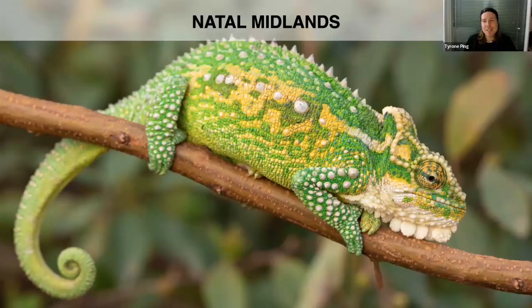The next stop is going to probably be one of my favorite parts of the tour, is we head to the Natal Midlands and look for the iconic Natal Midlands dwarf chameleon, which you see pictured in front of you.